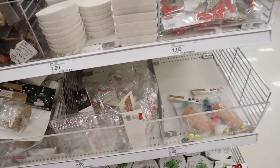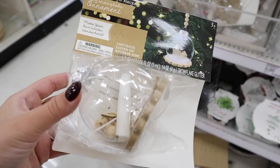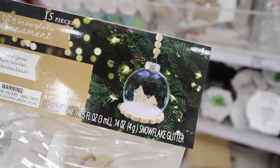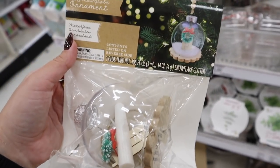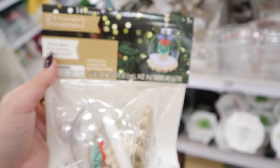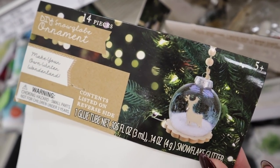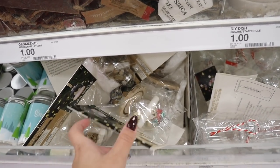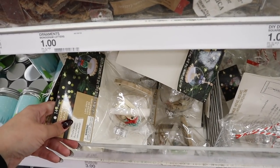They have some new fun crafts that I haven't seen yet. So they have these DIY snowflake ornaments. So these come with everything you would need to make this really adorable snowflake. I love how it has like the beads. This is so adorable. This is $3. They also have it in this variety that comes with a little like sleigh and a wreath. And then also this one that comes with a little snow and a reindeer. These crafts are so fun and honestly like just a starting point. You can feel free to use any of the items from the dollar spot to personalize them, or the Dollar Tree or a craft store, but such a fun little kit.